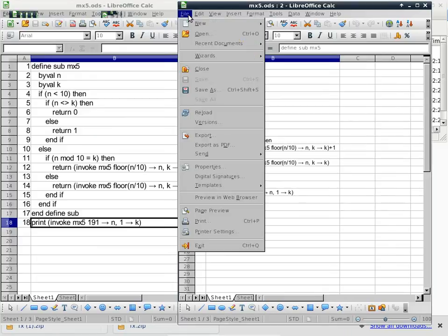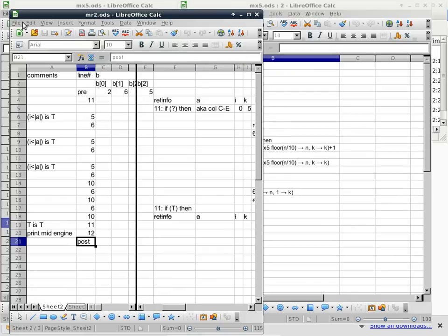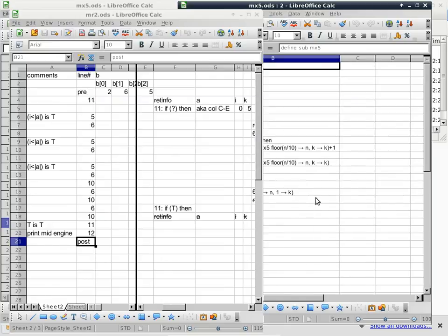Oh, wait, hold on a second. I think I just did something. I saved it, but I did not save it to the folder that we have for today. So I have to make sure that I save it to the right folder. There we go. And the other ones? The other one is already saved at the right location.